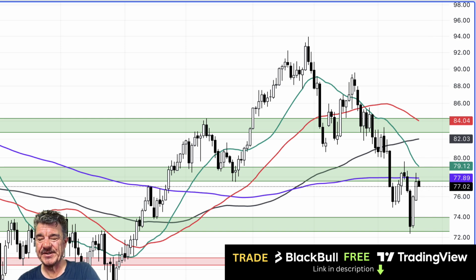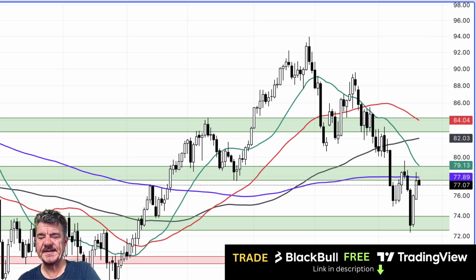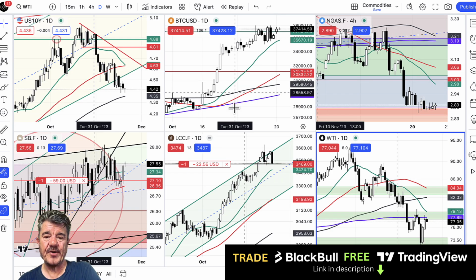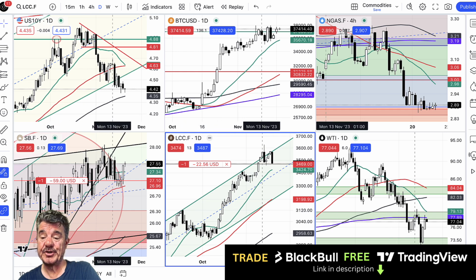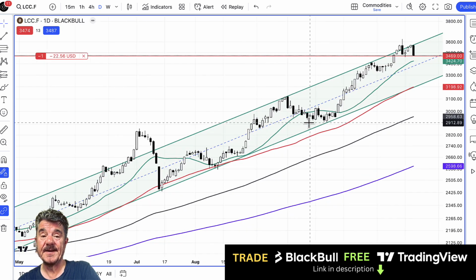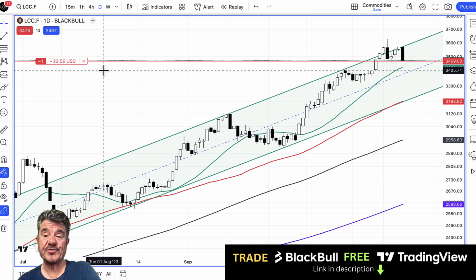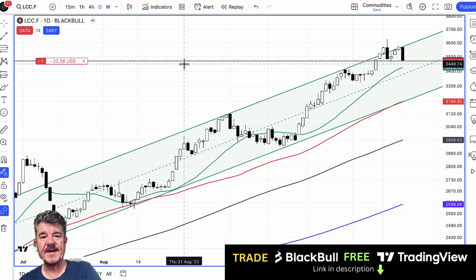So we don't have any positions on WTI. Maybe we'll try and sell higher up again, or maybe we'll try to buy lower down. We don't have a position on Bitcoin. We're short on London cocoa futures, out of interest if you're trading this sort of thing. Yesterday we had a nice bearish day, we dropped down to support. That's our entry price right there. And this market's about to open up again today in about 20 minutes. So we'll see how that goes.